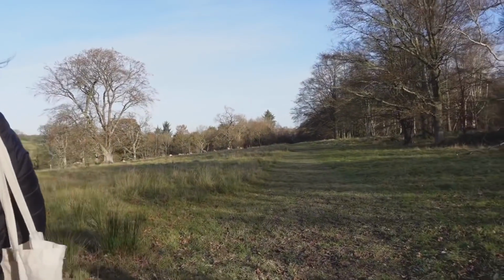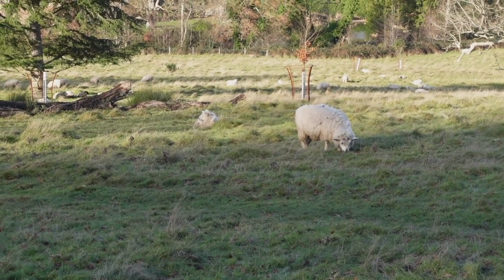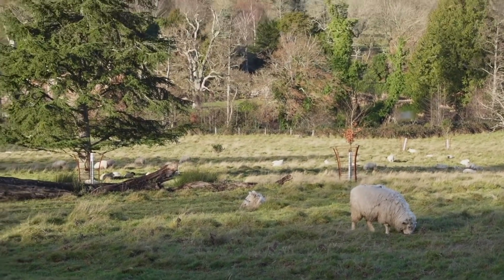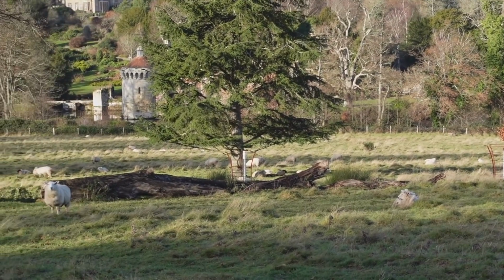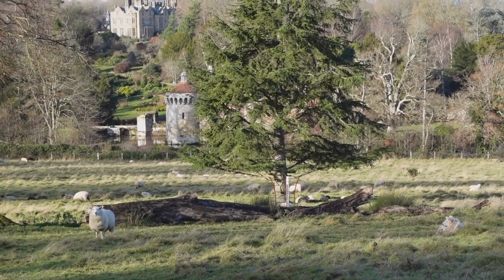So, there's sheep in this field. Hi, little sheep. What a lovely place to live if you're a sheep. In the shadow of Scotney Castle. Oh, hello, other sheep. There's people.